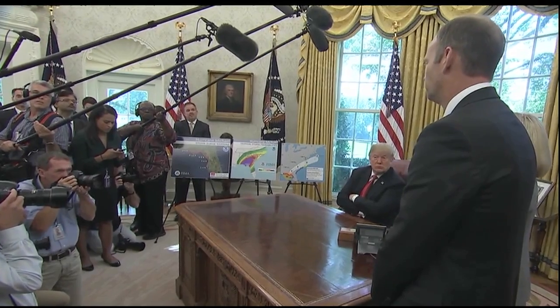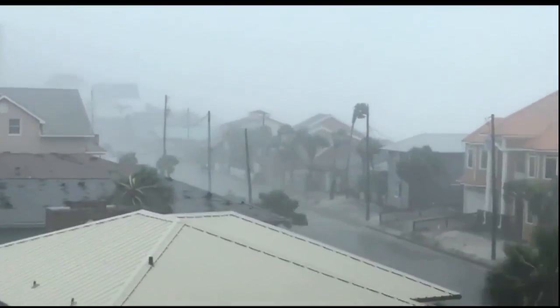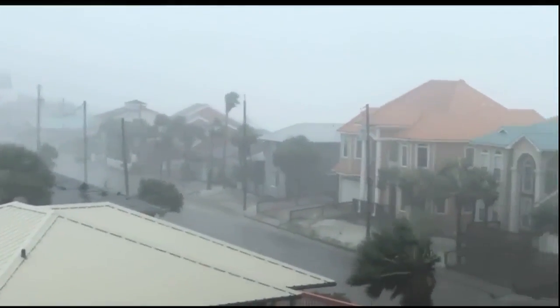President Trump received a briefing on the storm by FEMA. I had a long talk with Rick Scott, Governor Scott of Florida. Very well coordinated with all of the states. Millions of people across 6 states are under hurricane warnings and watches as the storm is expected to blow over Georgia and the Carolinas in the next few days. In Panama City, Florida, I'm Natasha Chen.